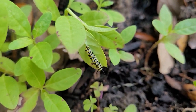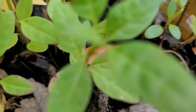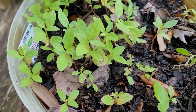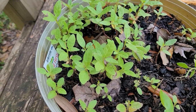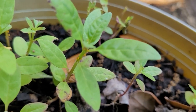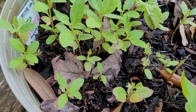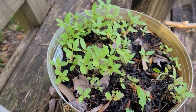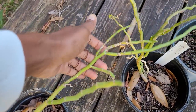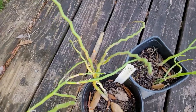we have a caterpillar monarch. That's one, two, and I kind of wish they weren't eating the young plants because, oh no, look at the aphids. See the aphids? They don't mind the aphids though, but I don't want the aphids to take over my seedlings. There's some devil's backbone that kind of got destroyed from the cold we had.